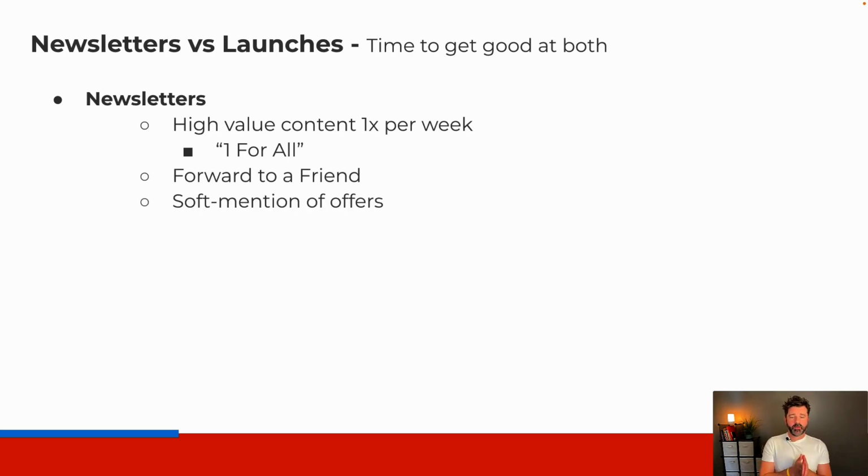This also gives you the perfect opportunity if you have products to sell, including just your personalized one-to-one coaching or your in-person groups, whatever it might be. You always want to do a soft mention of the offers as a PS or somewhere down towards the bottom. Even if the email's point was not to promote that directly, you always want to include it. Again, this counts towards your 5 to 7 exposures.